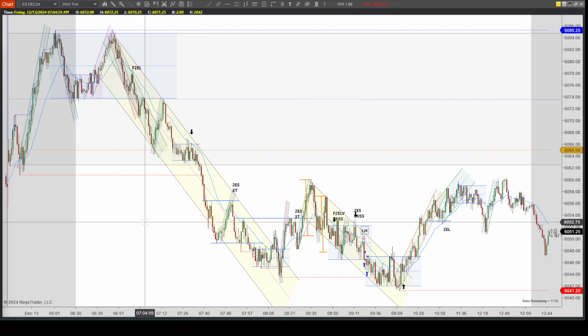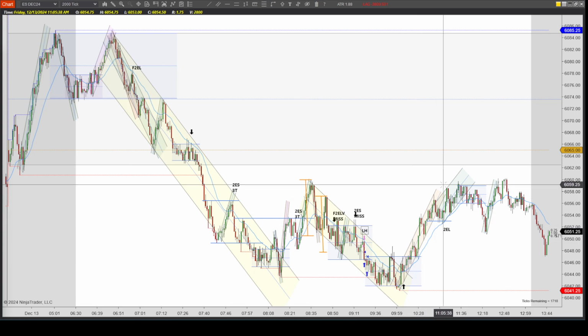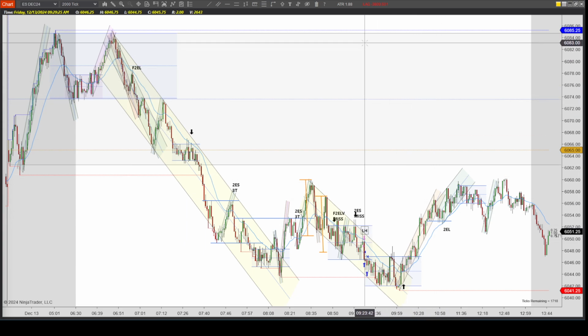December 13, 2024. This is the S&P 500 E-mini futures on the 2000 tick chart using NinjaTrader 8. There was no economic data that came out today to really move the markets. This is what the chart looked like today.